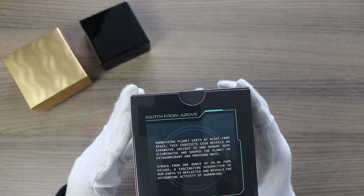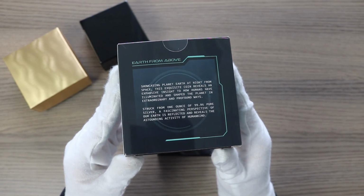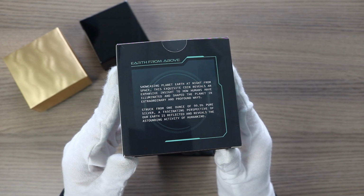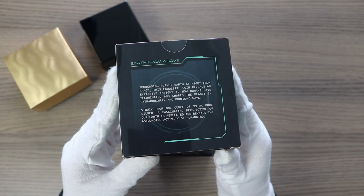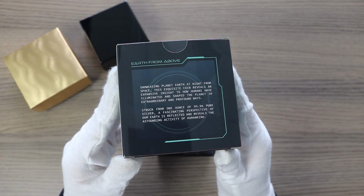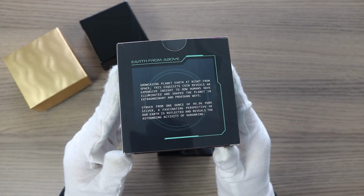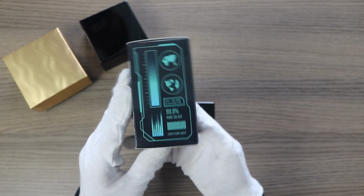The back of the box reads, "Showcasing planet Earth at night from space, this exquisite coin reveals an expansive insight to how humans have illuminated and shaped the planet in extraordinary and profound ways. Struck from 1 ounce of 99.9% pure silver, a fascinating perspective of our Earth is reflected and reveals the astounding activity of humankind."